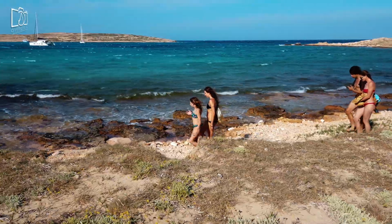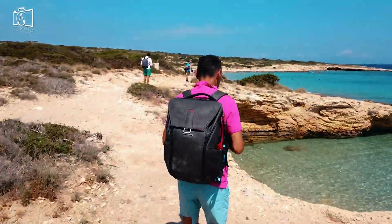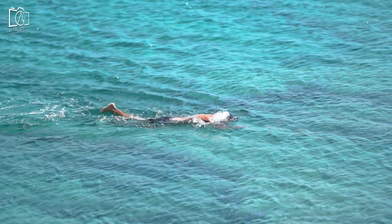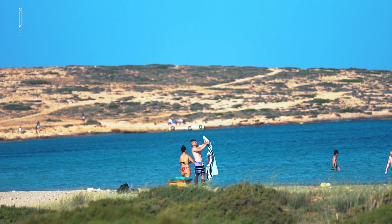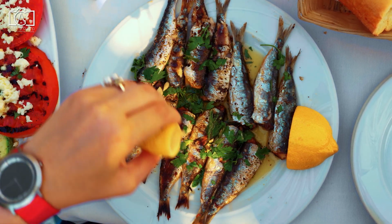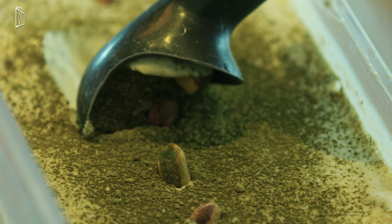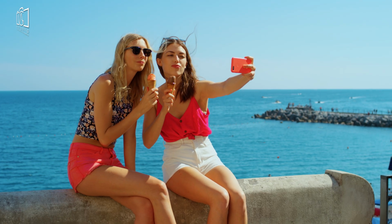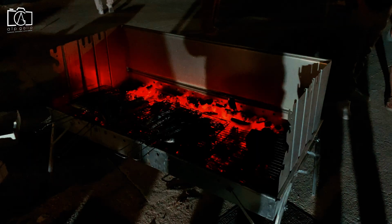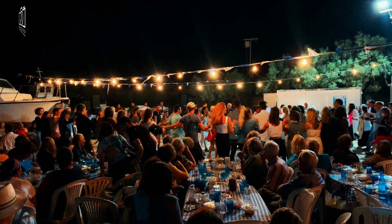Exploring the coastline by walking is a wonderful way to discover the island's hidden coves and stunning sea views. Enjoy pristine beaches like Amos and Pori, where you can swim in crystal-clear waters and relax on golden sands. Taste local foods at traditional tavernas, savoring fresh seafood and authentic Greek dishes. Don't miss trying locally produced ice cream, a delightful treat to cool off with on warm days. If you visit during the Fisherman's Festival, you'll experience vibrant celebrations with music, dancing, and freshly caught fish.